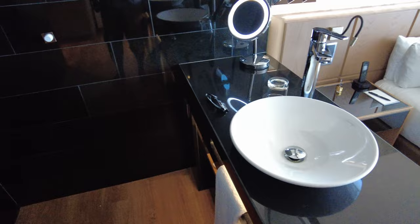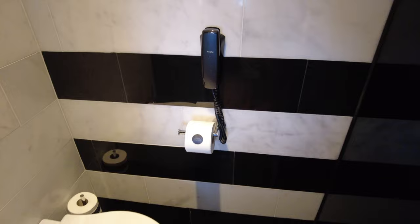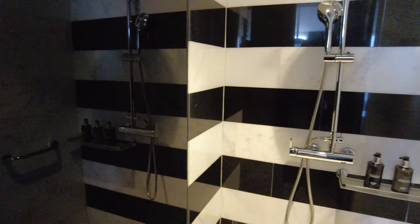So from the sink area, I'm going to assume that this is the shower. No, it's the toilet. And you've got a phone there just in case you need to ring reception while you're on the toilet. Why you'd need that, I don't know. And I'm gonna hazard a guess that this is the shower. And wow, what a shower it is. Look at that, and you get all your shampoos and everything. And it's looking like it's mirrored as well. So if you wanna look at yourself while you have a shower, you're rocking and rolling. That's why it's called the Hard Rock Hotel.